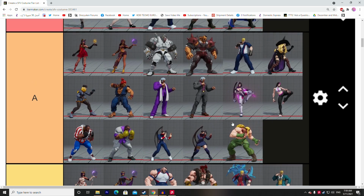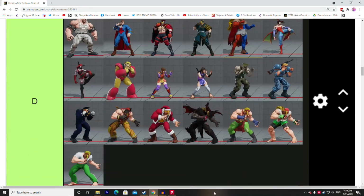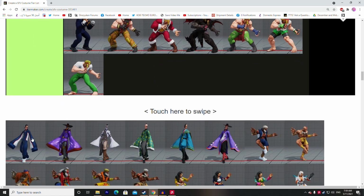Nostalgia Alex is obviously his best one. Alex in general does have a little bit of weirdness because something about his legs doesn't look right. His leg is reversed, so he does have a little bit of weirdness to him. But the Nostalgia one, I feel, is probably his most well done costume. I believe most of his other costumes, I don't like any of them, to be honest.